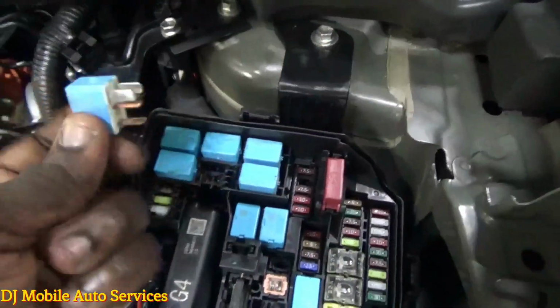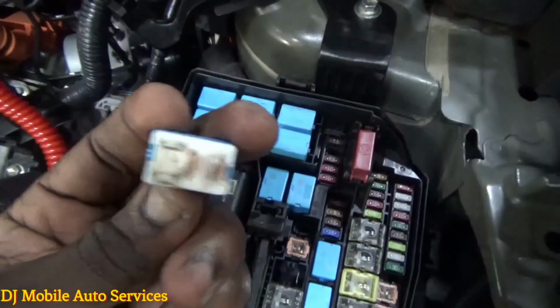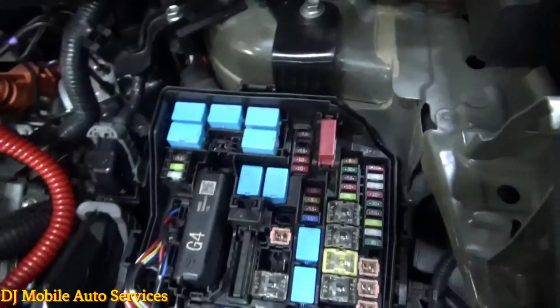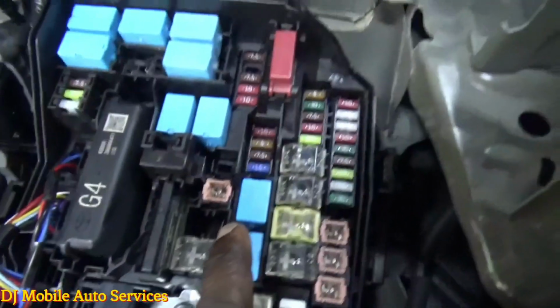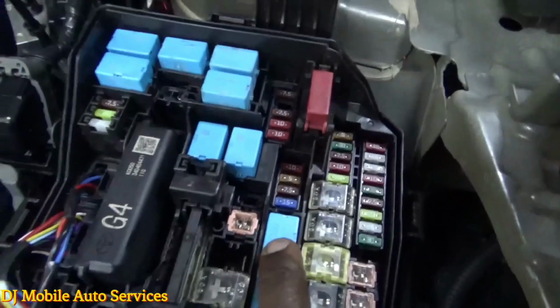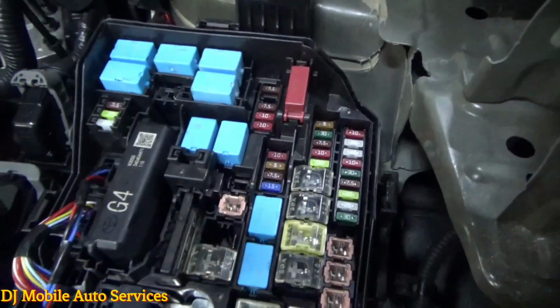Okay, so this is the main relay that gets the signal from the ECU. It looks like it has some kind of dirt particles, but I'm not sure what's going on. Okay, so we got this one here, and let's take a look at this one right here, which is the VVT. Right, so let me see if I can get this one out as well.